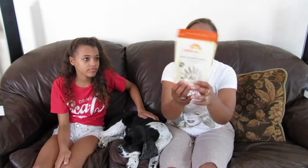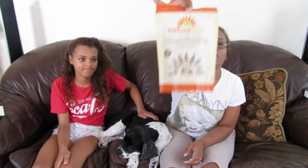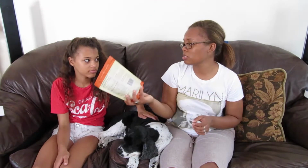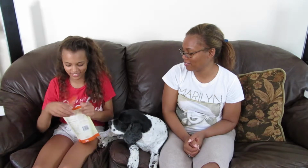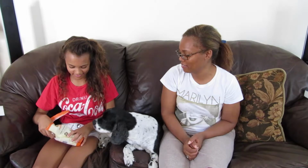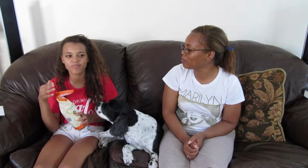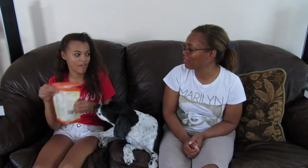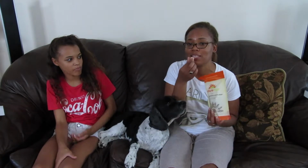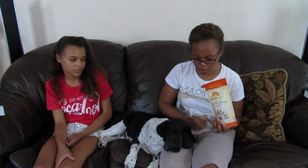So this was Trinity's request, the Honey Macadamia Pretzel Pops. So we already know what these taste like, but I know she's been waiting on them, so I'll let her do the honors and eat some of them. And Riley's gonna try to have some too. They smell really good. Loud. All right, since she opened them, I'm gonna have one, even though, like I said, we know what they taste like. Poor Riley.